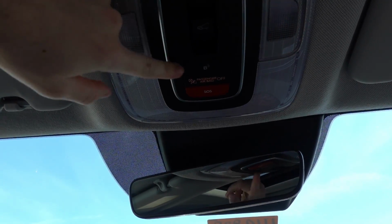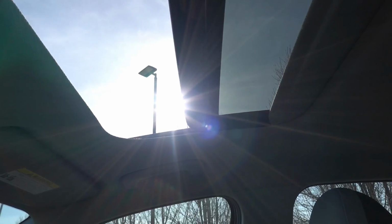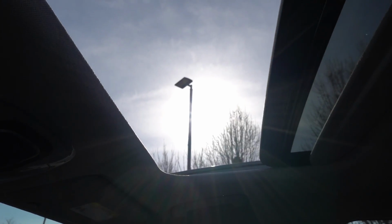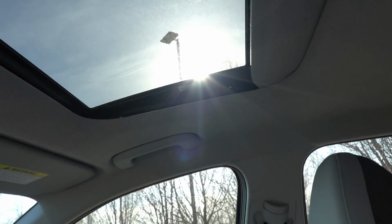Incandescent overhead lighting, Blue Link SOS, passenger airbag, and there is the controls for the power sunroof that you do get going to the Limited over that of that Blue Hybrid. If you do push it one more time, it will retract just another inch or two, which makes it a little bit bigger of an opening overall. But that's going to be a look at the front of the Elantra.